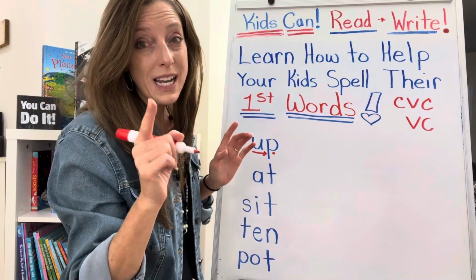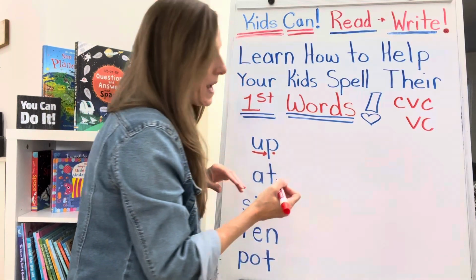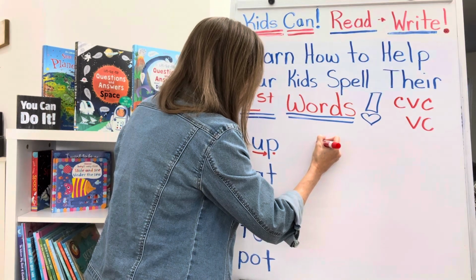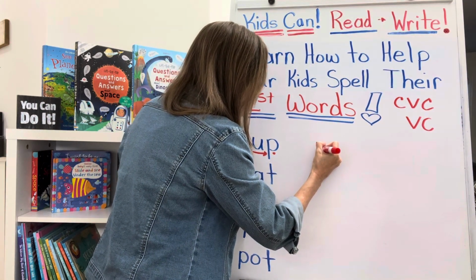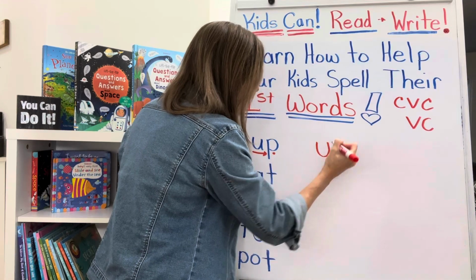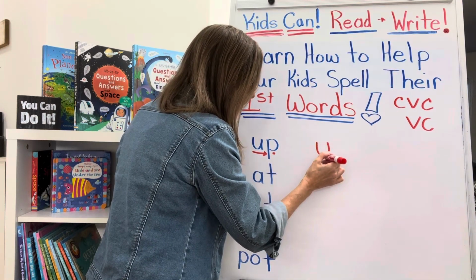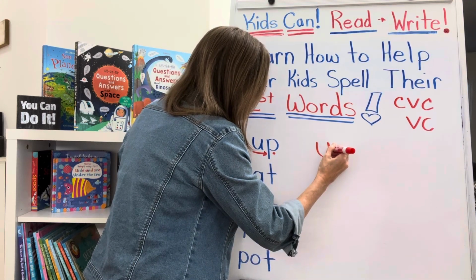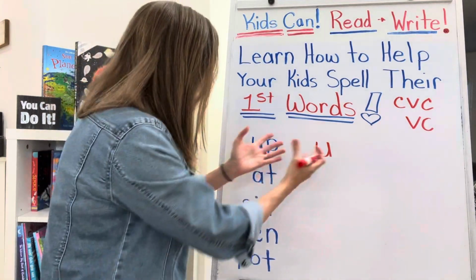But it's a great time to teach handwriting too. So you can use lined paper, or you can just use regular. But you want to teach your child, if they say, I don't know how to make that, just show them. Go, make a smile. And show them where to start. Start at the top of letters. Come down and up. So there's a smile, and then you go straight down. And that's your U. So this is a great time to teach handwriting.